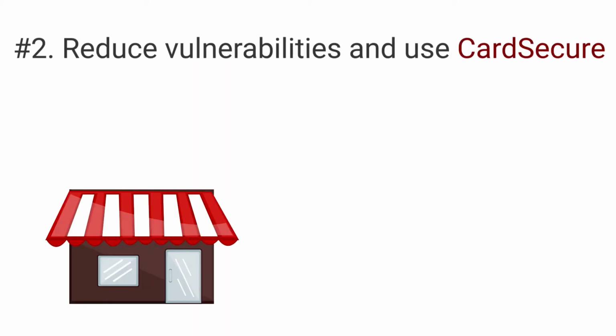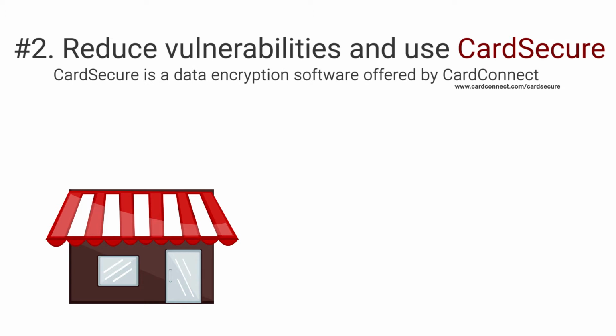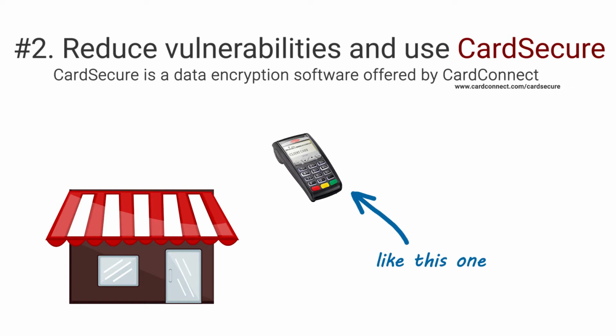Number two, reduce security vulnerabilities by using Card Secure technology. This is a software that can be added into a point of sale device and online software that is offered by a specific company that deploys point-to-point encryption technology and deploys payment tokenization. So these are very high-level security standards that encrypt and protect payment data, and it also helps reduce and eliminate chargebacks because it eliminates the possibility of stolen credit cards being used to make purchases that shouldn't take place.